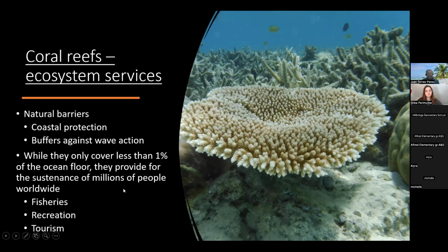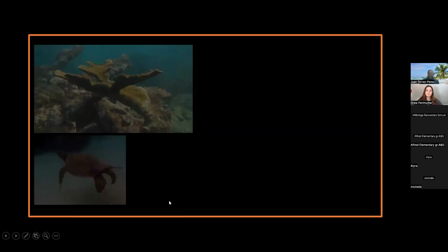Like I said, they provide sustenance for millions of people, even though they cover only about 1% of the whole ocean floor. Particularly, there's a lot of people that live around the coastlines that are either fishers or they do recreational activities, or obviously there's a lot of tourism also in the tropics. You know, we all like to go to the Caribbean, to Hawaii, to the Pacific, many of those islands. But unfortunately, this ecosystem has been threatened for a while, and we have lost a lot of them, unfortunately.